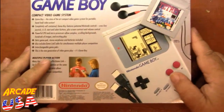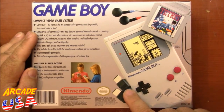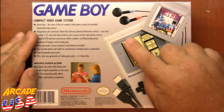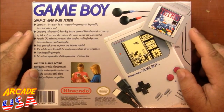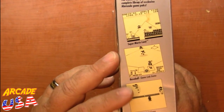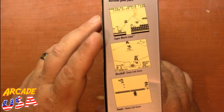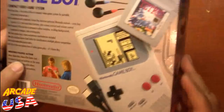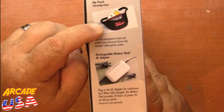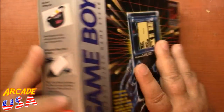Of course, in the back, it shows what it came with. The Tetris cartridge, and this little link cable, which is really cool. Earbuds, which I don't really like these kind of earbuds, but it's kind of cool. It came with it and everything. The spine shows some of the other games you get, like tennis, baseball, all that good kind of stuff. It shows some other accessories here. Got the little hip bag to keep it in, and a little AC adapter. Pretty cool.